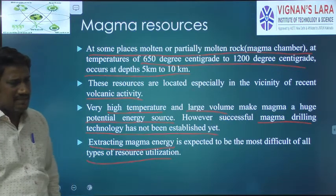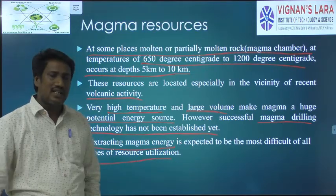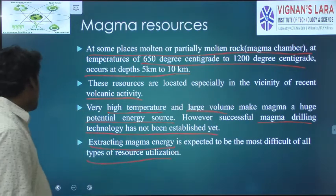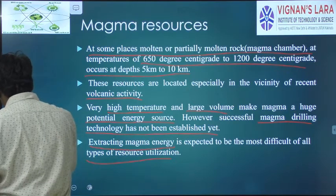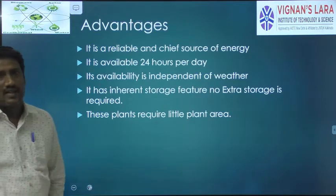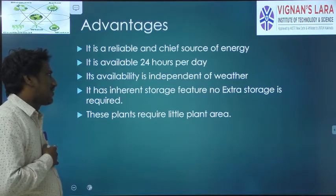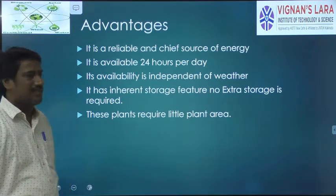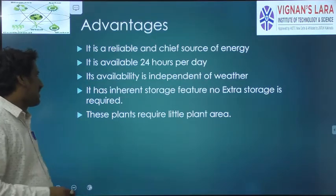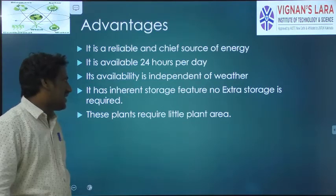This is about the different resources and trapping of the energy. What are the different advantages of geopressure resources? The first one is that it is a reliable and cheap source of energy. It is available 24 hours per day, continuously throughout the day, and its availability is independent of weather.